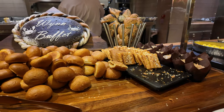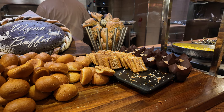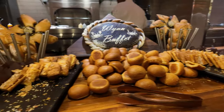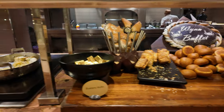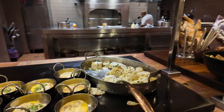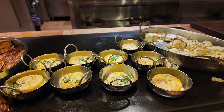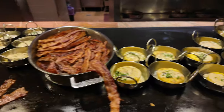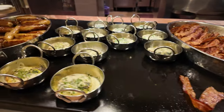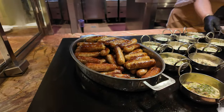Cute bread. Apparently Danish almond kringle. The holidays right now. Oh, interesting. Very cute looking breads right here. And then down here we have some au gratin potatoes. Ooh. A bacon frittata. That sounds interesting. That looks good, too. Bunches of bacon. Vegetable frittata. And some very large breakfast sausage links.